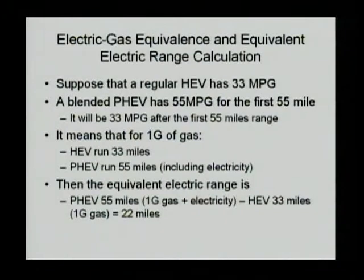So this 22 miles is the equivalent electrical range of that PHEV. So apparently you can see that 22 miles is not realized within the first 22 miles of range. It is realized within 55 miles of range. Which means if your driving range is less than 55 miles, you're not going to get 22 miles of electrical range. You're not going to consume all the energy in the battery.